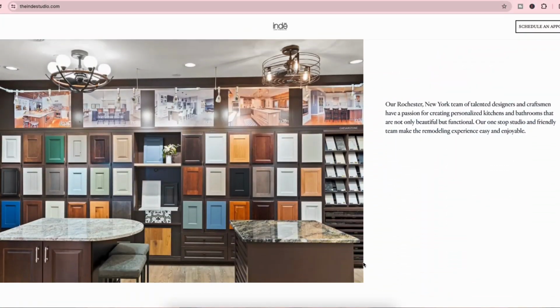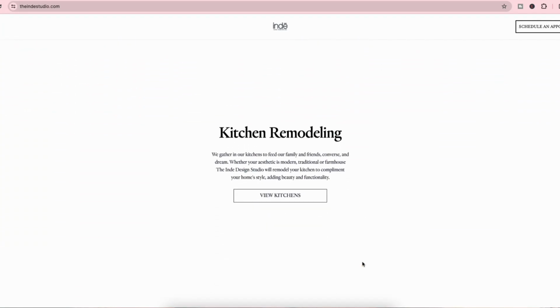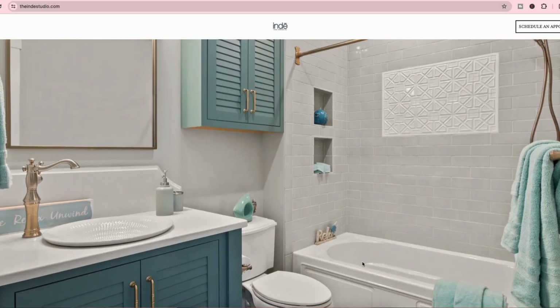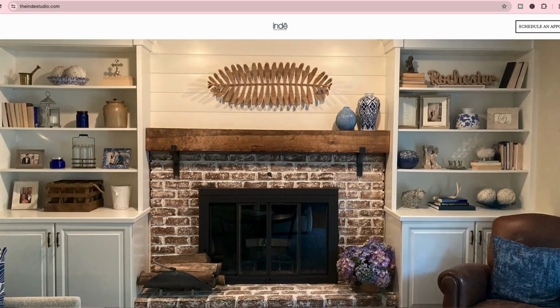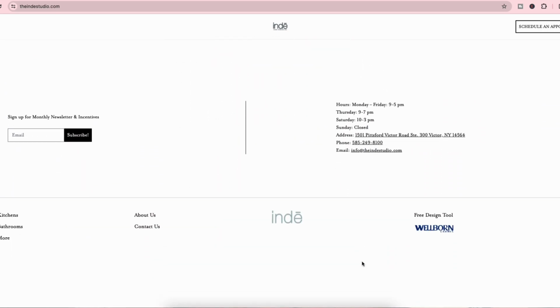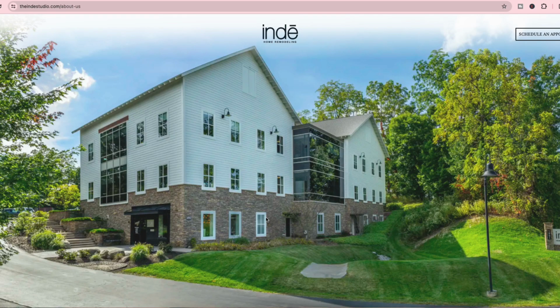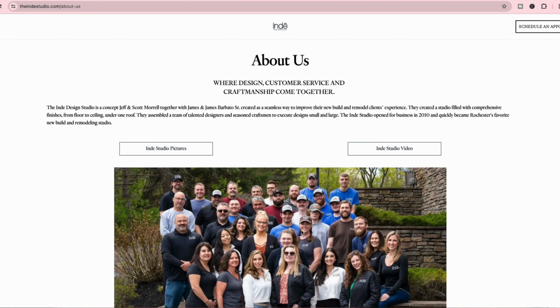Inde Studio, or Inde Design Studios, is on Pittsford Victor Road, or Route 96, right past Eastview Mall. It's an amazing giant building, and literally they have everything in store there for you. And if they don't, they order it quickly and they can get it in for you. So by the time, say, your cabinets or your countertops are ready to be installed in the house, they will have them there ready for you.